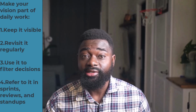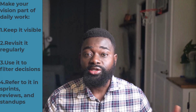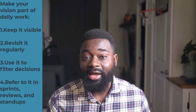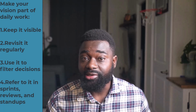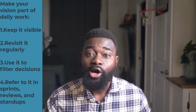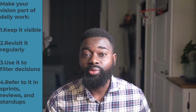Now, let's talk about how to make your vision real, not just words on a slide. Here is how you can do that. Keep it visible on your team's dashboard, your sprint board, your kickoff deck. Revisit it regularly at sprint planning, product reviews, and retros. Use it to filter decisions. If a feature or a request doesn't align with your vision, pause and ask. Encourage your team to refer to it when setting priorities, solving problems, or brainstorming.